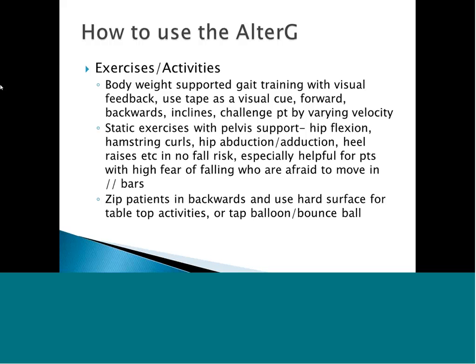But some of the stuff she opened up our eyes to that we didn't really think of before was, if you have them in there but you keep the treadmill off, you can put targets in certain areas on the treadmill. You can have them lift their leg if they're regaining some of that strength after a stroke. If they can't quite lift their leg on their own outside the AlterG, but you take some of their weight off, they can lift that leg. They can control it, so they can regain some of that strength. They can regain some of the control in their leg that they can't do otherwise.